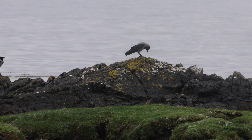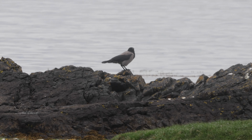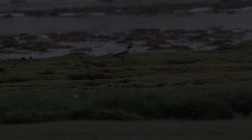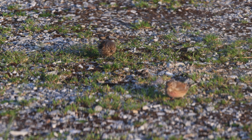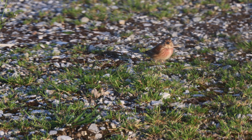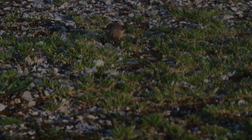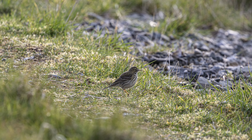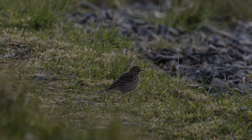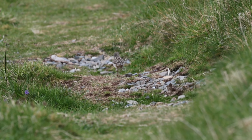We have carrion crows at home. These are the hooded crow versions that you get in the west of Scotland. But we do get these gorgeous little linnets. This is a meadow pipit, and the next little bird, I think, is called a twite. These are quite rare, and so it was great to see one and be able to capture it on film.